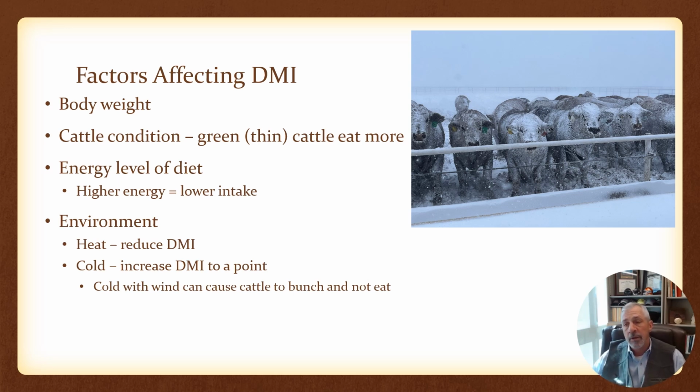And this picture here is a good example of that. I took it in a feed yard in Kansas. We had a lot of snow, blowing snow come in, and then it got well below zero with a lot of wind. We weren't getting cattle to eat in the yard because they were just bunching up trying to stay warm, and they didn't eat as much. So heat and cold both definitely affect the intake.